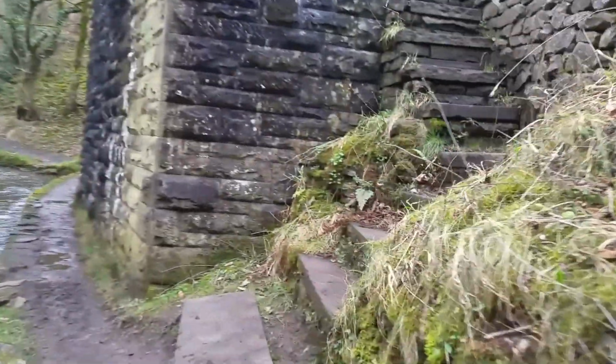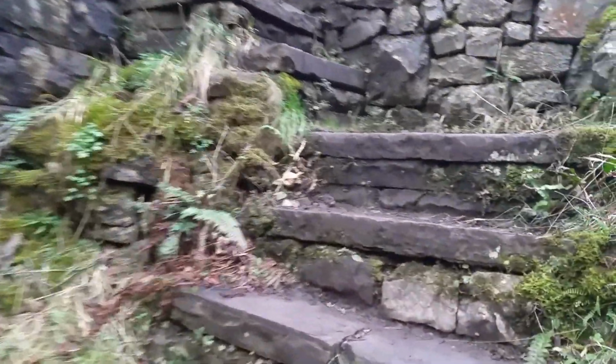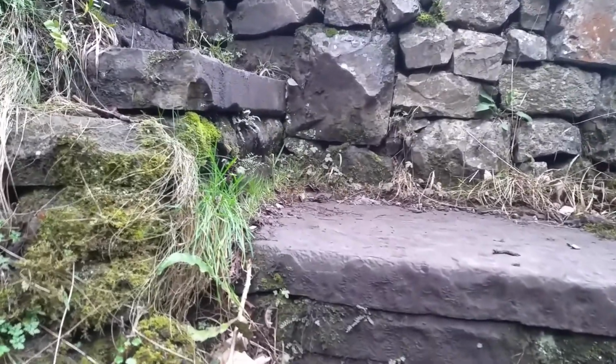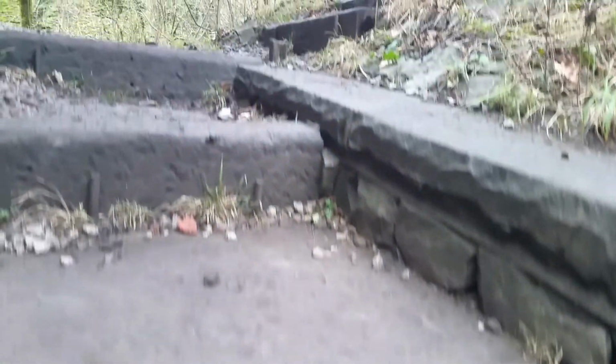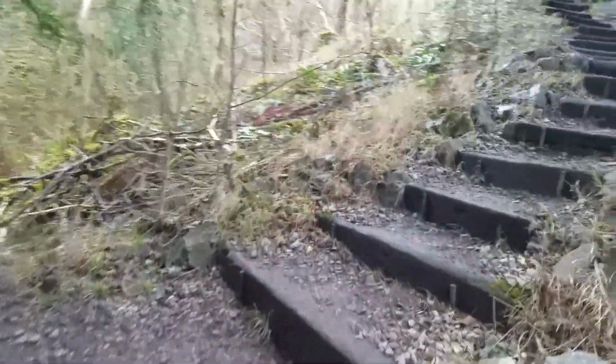Get back up these steps of terror. Back up these things. Yeah, a bit maddish, chunky steps there, see?